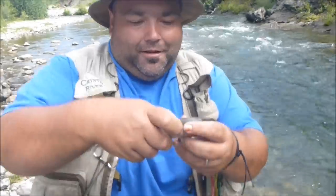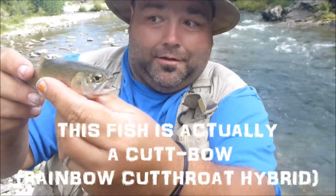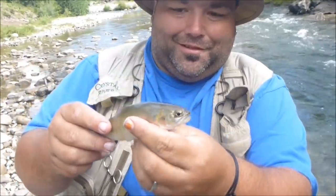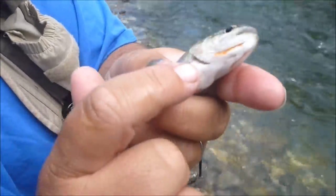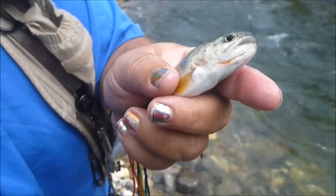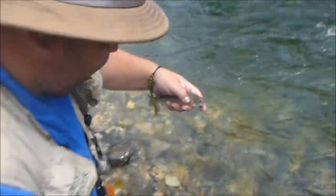There's also little tiny cutthroats, little 6 inches. This is what they're named for here. This tiny little orange slash on their jaw. That's why they're called a cutthroat trout. Just let that little guy go back now.